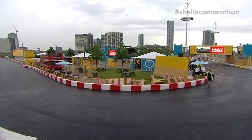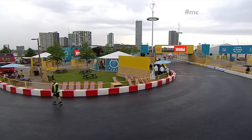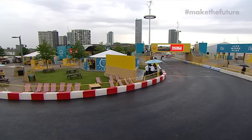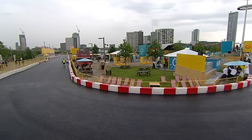Welcome back to the Queen Elizabeth Park. As you can see, the park has rather been vacated now because the rains decided to descend on this track. And unfortunately, we had to stop running of the Drivers' World Championship final of 2017. As you can see, the brollies are still up. And the track is now much, much damper than it was before.